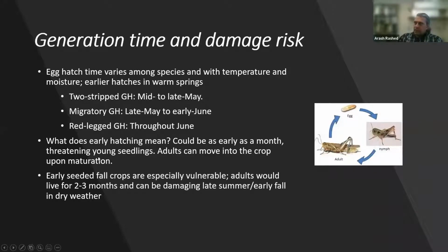So we're going to be talking about generation time and damage risk. These are all approximate when I give the months here. Of course, we know that the environmental condition and climate is changing constantly, so it all depends. It's just what we usually expect to see as these timelines. The egg hatch time varies among those species that I brought up. We had two-striped grasshopper. I use GH for grasshopper to make it less texty.